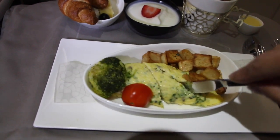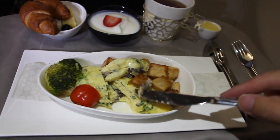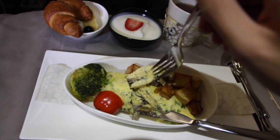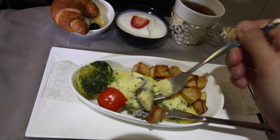Most airline breakfasts I'm not a big fan of, mainly because the eggs come out dry and tasting like rubber, but on this occasion I was pleasantly surprised that it actually tasted like real eggs, and it was indeed very moist.